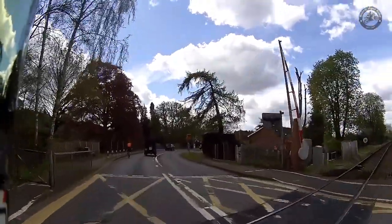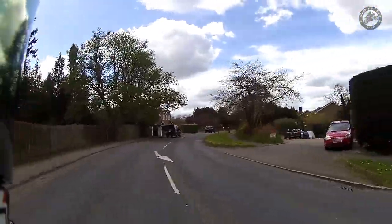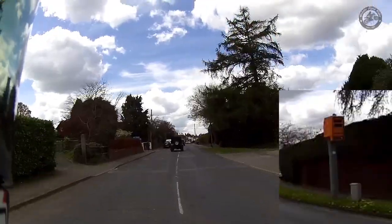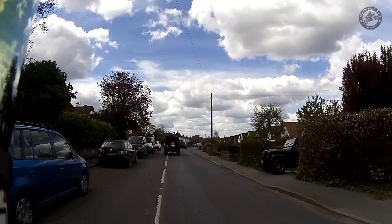For anyone who's never seen one of those before, it's a camera for taking your picture if you jump through the level crossing signals. Very dangerous.